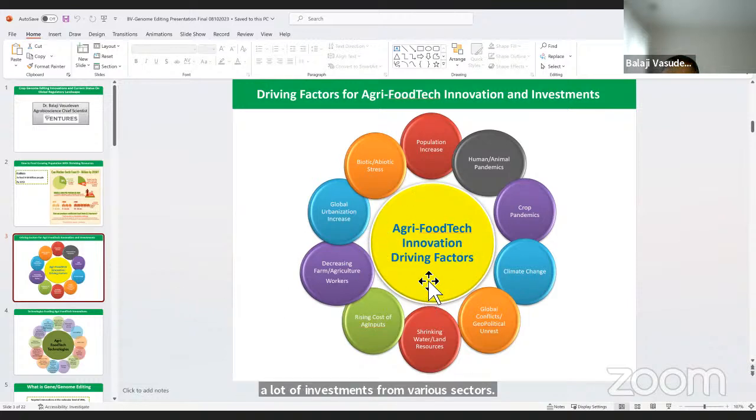As I mentioned in the infographic, there's a pandemic in the crops, climate change, shrinking water and land resources, and rising costs of fertilizers and biofertilizers and all the agri inputs needed for agriculture. There are also decreasing farm workers and a global population increase, and a lot of stress, both biotic and abiotic stress, under population increase. These are some of the driving factors which are needed for agri-food innovations.